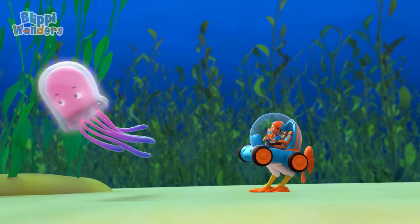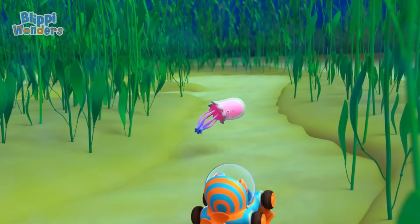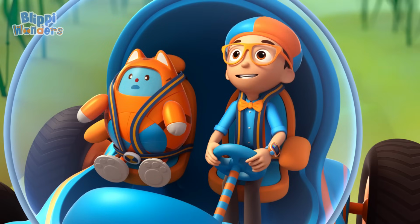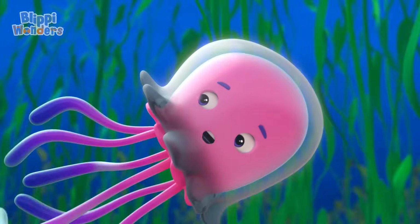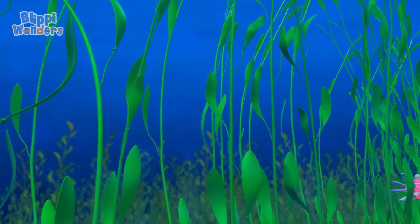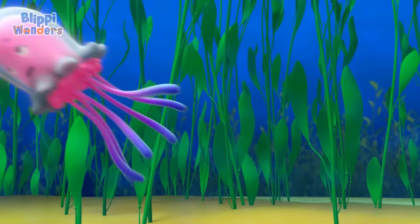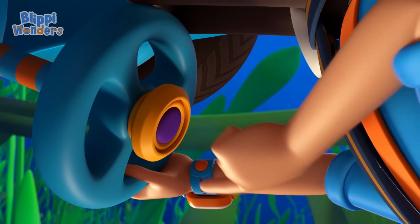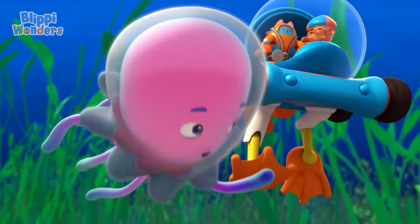All right, thanks, Jerry. First stop, our kelp forest. This kelp can grow up to 150 feet. Wow, that's so tall. Oh yeah, but sometimes the water current around here blows the kelp around. Kelp! Kelp! Oh no, this never happens. Great idea, TABBS. Let's use the turbo boosters. Oh good, glad you're okay.